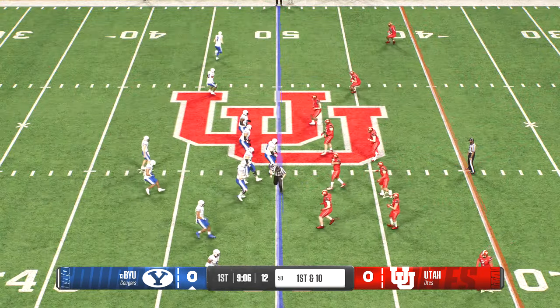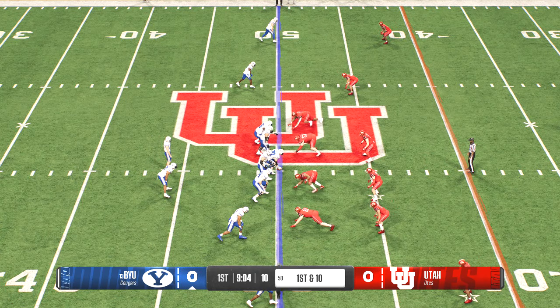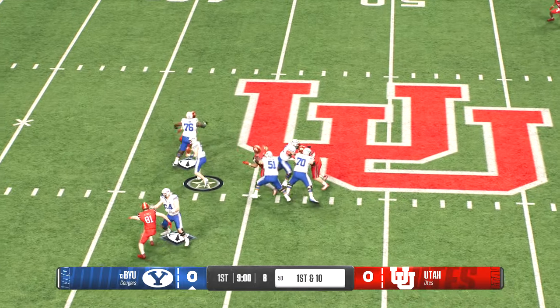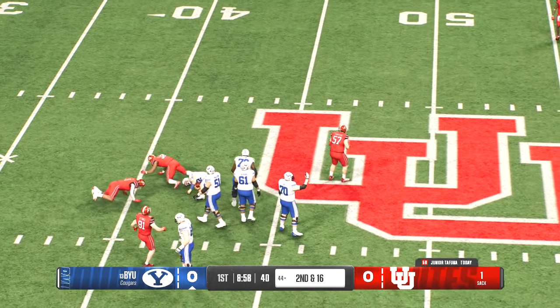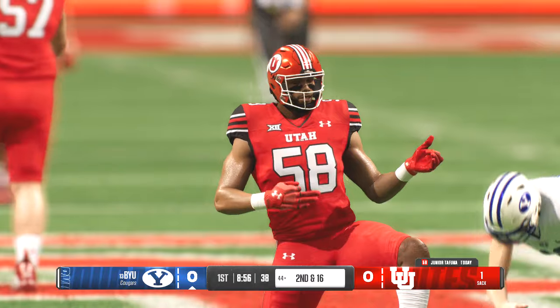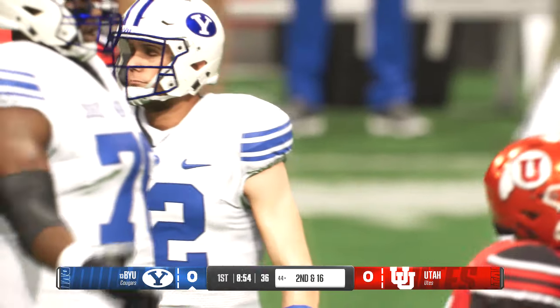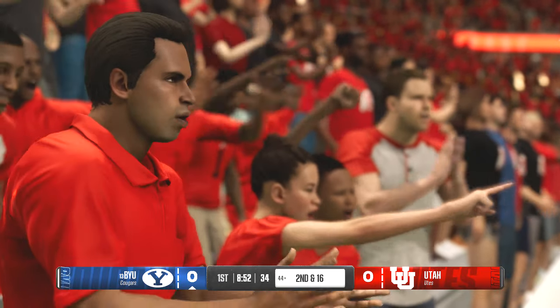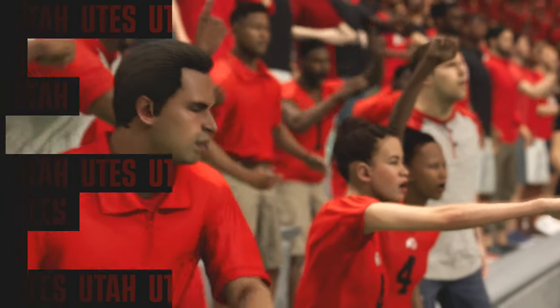And the Cougars come to the line to start a fresh set of downs. Looking to pass, it's Retzlaff. Cannot escape that ferocious pass rush. It's a sack. This is good pressure by the defense, but it just felt like the quarterback was holding on to the ball a little bit too long, which allowed the defense to get home.